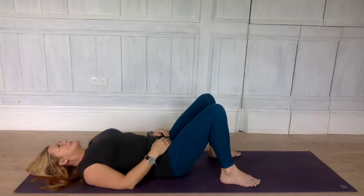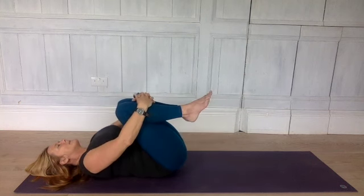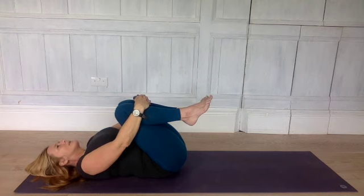And then we're going to come just to relax. And we're going to bring the knees into the chest again. And again, hug your knees. Again, just getting the stretch. So rather than leaving the pelvic floor in a tight position, I'm just going to release and stretch. Again, breathe.